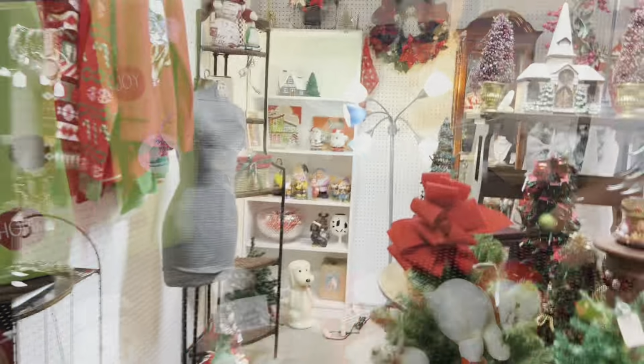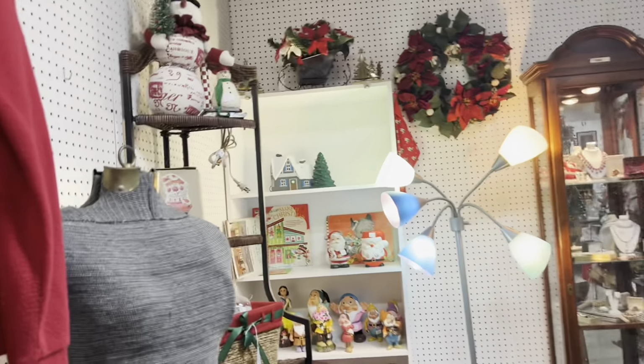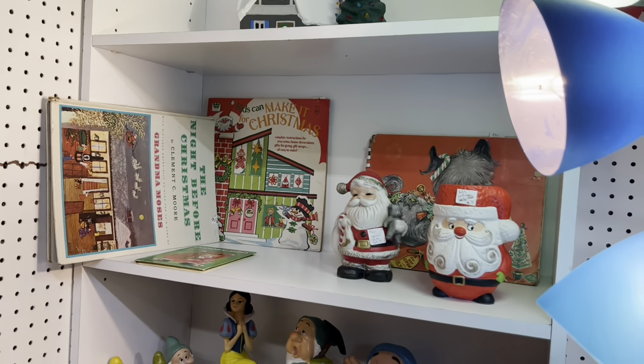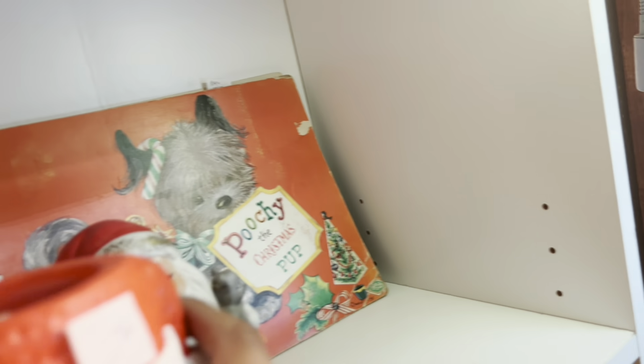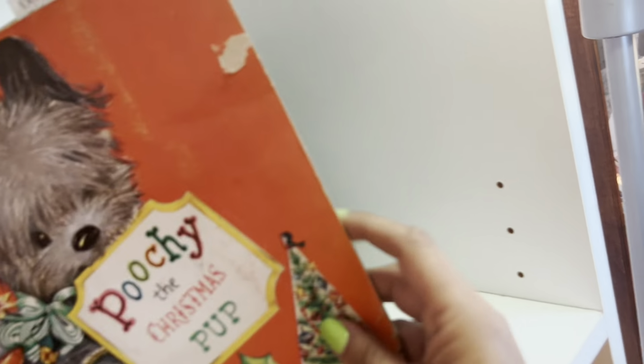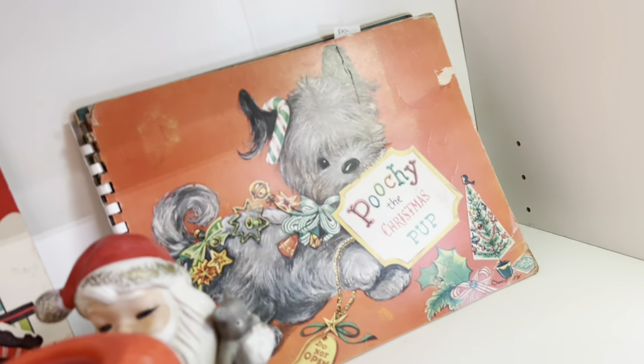1985. I see another one of those Santa head vases. The last one I picked up had some damage. Oh, dang, it's got a candle in it. I can't let that go. I don't want to deal with that. What is this? Poochie, the Christmas pup book. It's very damaged, but very cute. Oh my gosh, the pages are falling out. Let me put that back.